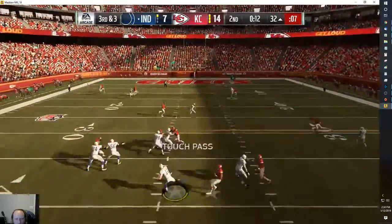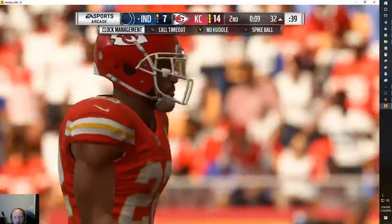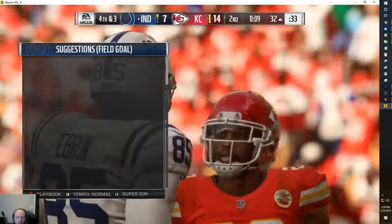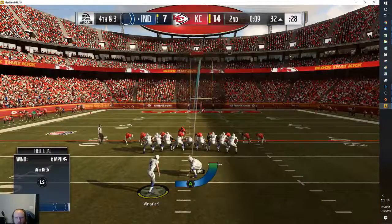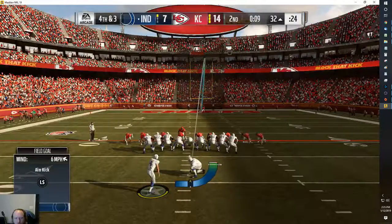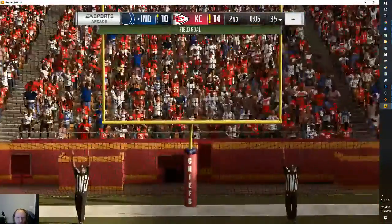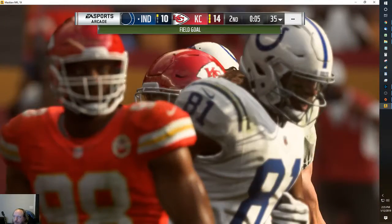Luck throwing again. Looking deep here for Ebron. And almost picked off. I guess the good news for them now, it's 4th down. So with 4th down coming up, here's Adam Vinatieri now for the Colts field goal. It'll be a 49-yard attempt from the left hash. And Vinatieri's kick is good. And they'll cut the lead back down to 4 now at 14-10.